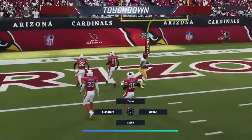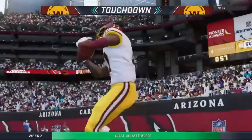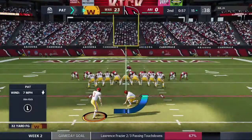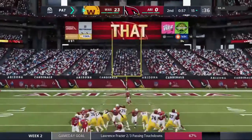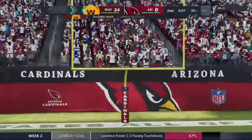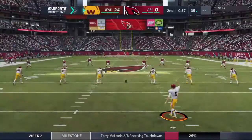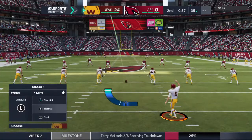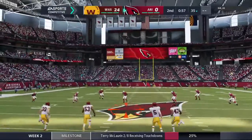And he takes it in. Touchdown, Washington. Terry McLaurin, his second touchdown on the season. And Washington going to add on to their lead. That score that they just gave up there, that's a tough one for their defense to swallow because they've had a tough time through the first 2 quarters. They really were determined to get a stop there, unable to do so. That makes their comeback hopes that much more difficult.